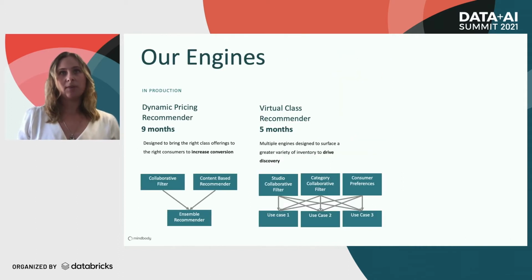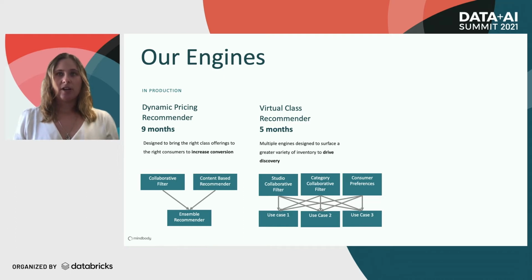So to date, we have launched two different recommendation engines. One for our dynamic price offerings that offer last-minute classes at discounted rates, and one for our virtual fitness class marketplace. The dynamic pricing recommender is designed to increase purchases by surfacing relevant offers to the marketplace consumers. The approach consists of an ensemble of collaborative filters and content-based recommenders to personalize the recommendations. The end-to-end development cycle for this service was about 9 months.